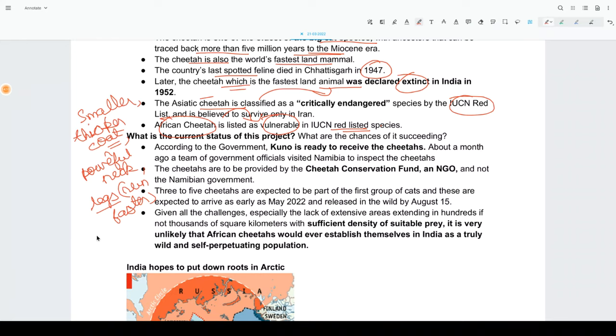Also, if you've seen the pictures of an Asiatic cheetah and an African cheetah, an Asiatic cheetah often tends to have orangish or pinkish eyes, while the African cheetah has normal whitish eyes. So, as opposed to what the normal convention is, the Asiatic cheetah seems to be a lot healthier. Also, both these animals belong to CITES Appendix 1.